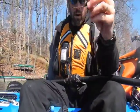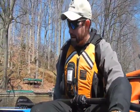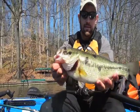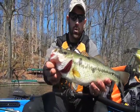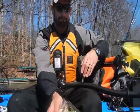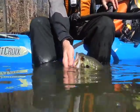Again, you can tell from all the scum that's on the water, we got pollen down here, a bunch of leaves. This area is wind protected, and wind protected means that the bass are gonna be warmer. They're gonna go to those warm spots first to do their spawning. See you, fishy. Go make more.